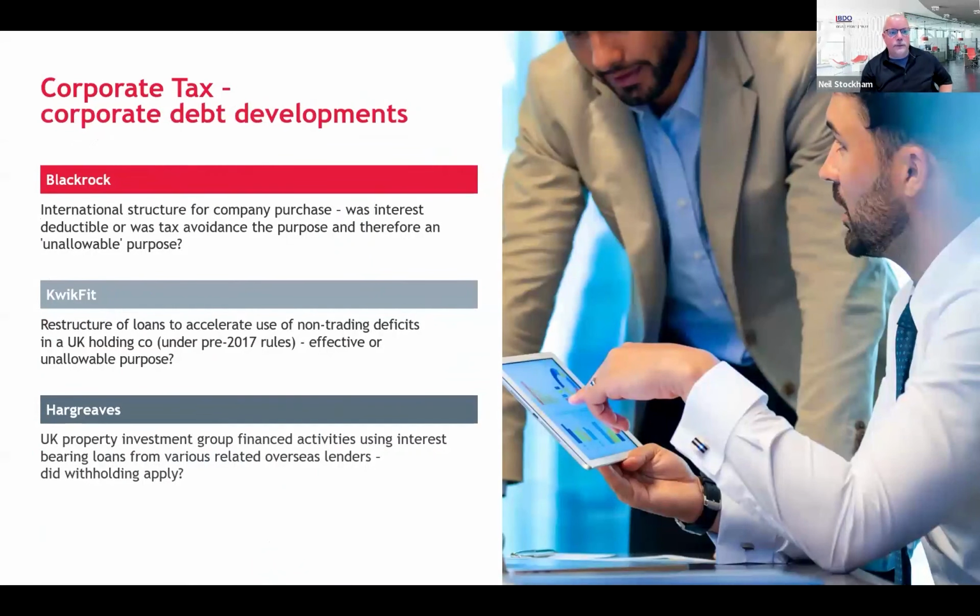So what I'm going to take you through this morning is some updates on some recent cases that have come through the Court of Appeal. They've all got a common thread of corporate debt matters. One, BlackRock, looks at an international acquisition structure and the debt that was involved in that structure. The Quick Fit case looks at excess interest losses, non-trading deficits under the pre-2017 rules, and whether or not the structure that was put in place was effective or whether it gave rise to an unallowable purpose. And Hargreaves is quite an interesting withholding tax case covering back-to-back loans.